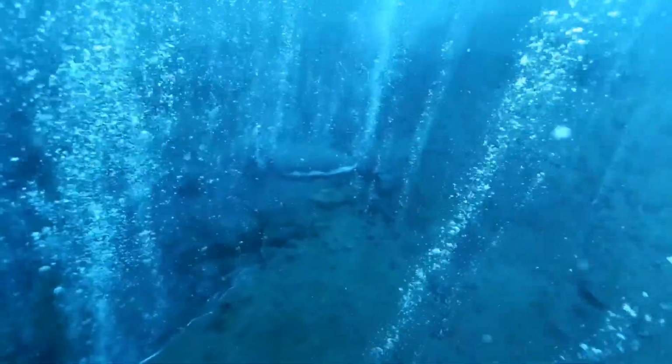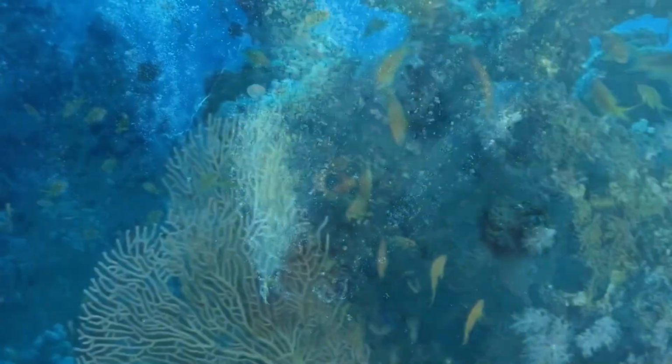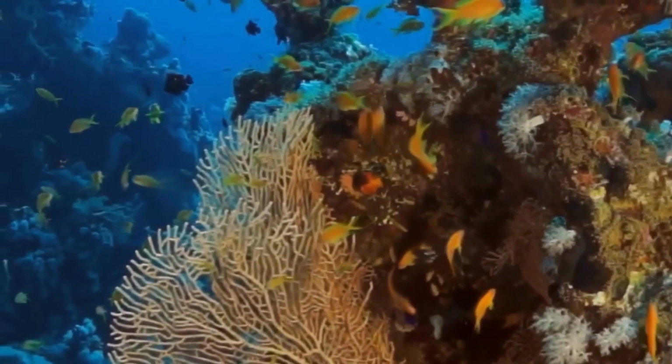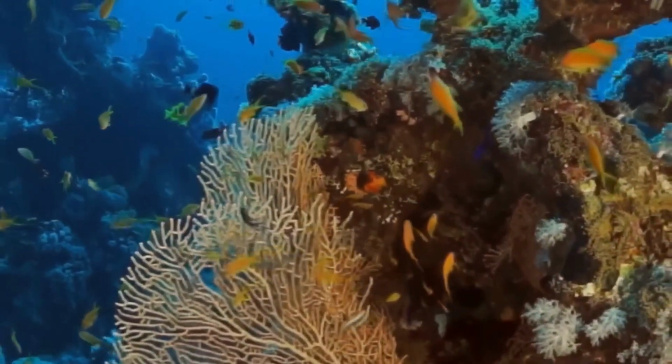Imagine diving into the ocean depths. The water is a deep, mesmerizing blue, and as you descend further, the light begins to fade, enveloping you in a serene, almost otherworldly tranquility. The ocean is vast and seemingly endless, a blue world that stretches as far as the eye can see. Everything is blue, blue, blue. The water, the light, even the shadows seem to blend into this monochromatic palette.